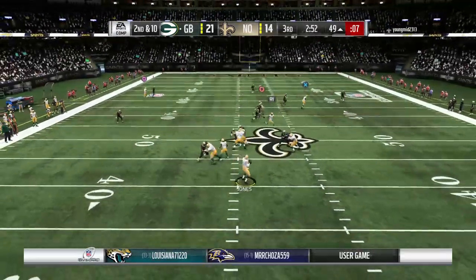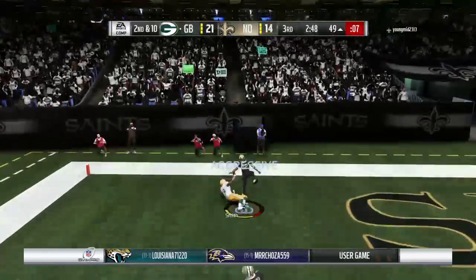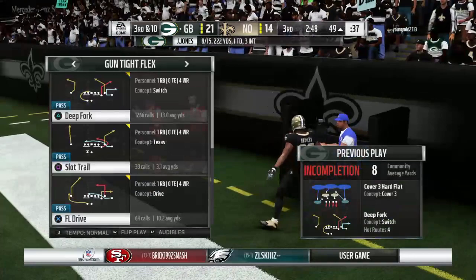Now he'll look to throw here on 2nd and 10. Looking here for Smith downfield. And both guys were there, but it falls incomplete.